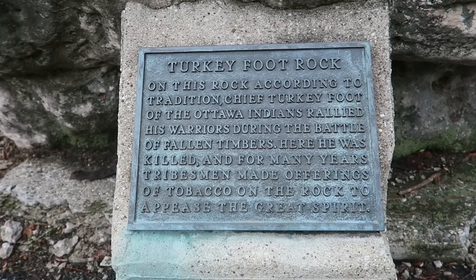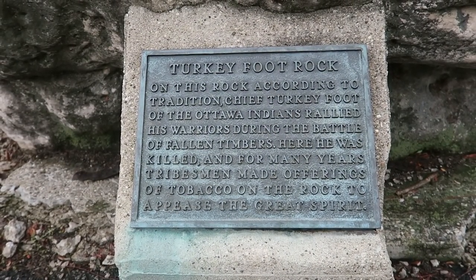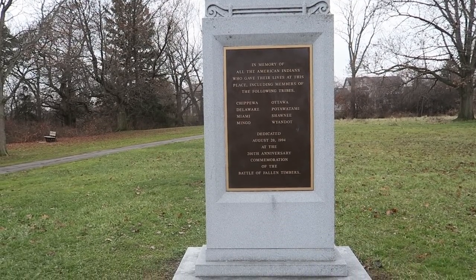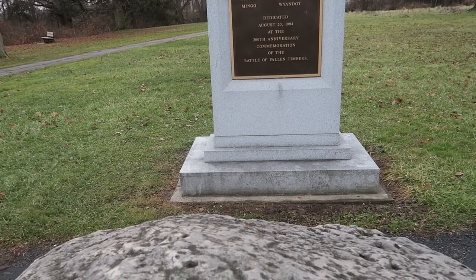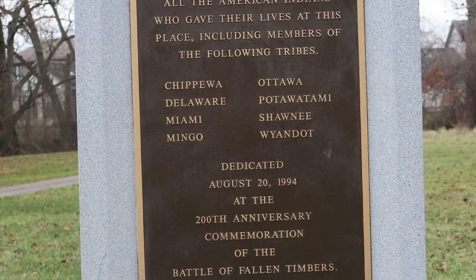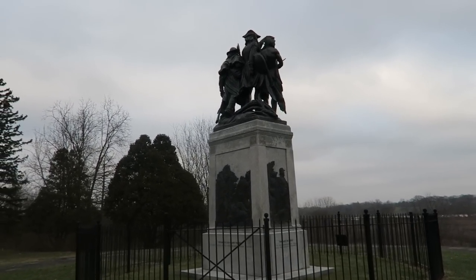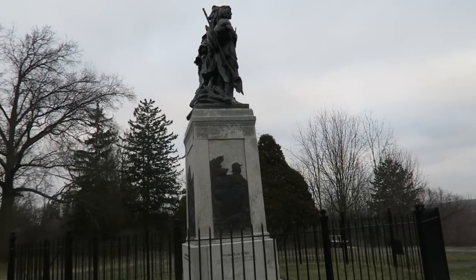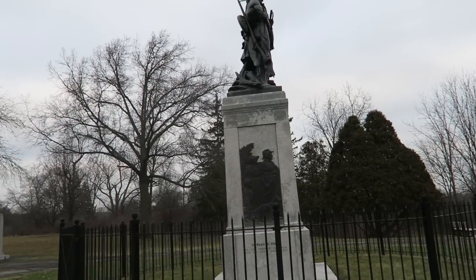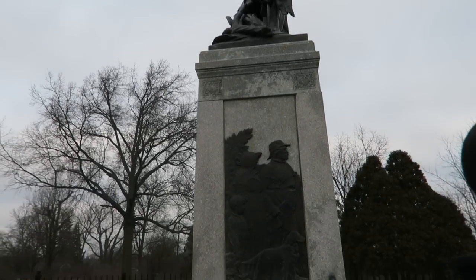I know there's a few things and a few monuments. Looks like this is a Native American one here. And directly behind it is the sort of giant monument to the then American side of the conflict. It looks like there actually are some Native Americans depicted on it though.